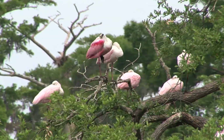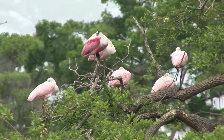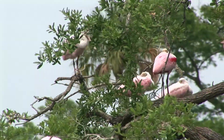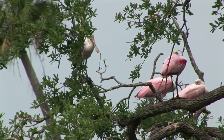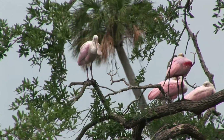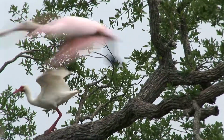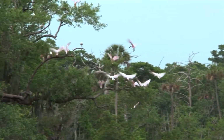They prefer fresh water, but can be found along the shore as well. So this environment of brackish water suits them perfectly. When feeding, their flat bill is partially open, and as it sweeps from side to side, tiny hairs on the edge of their bill help them sense any tiny fish or crustaceans they come in contact with, and their bill quickly snaps shut.